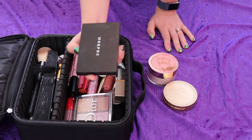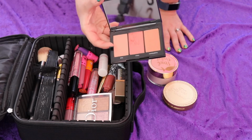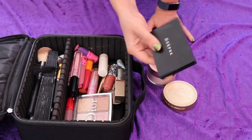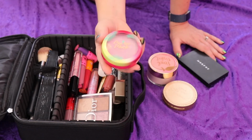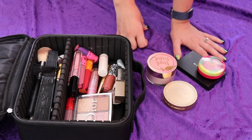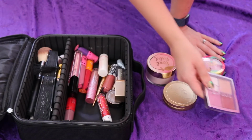And for my blush, I'm going to be bringing this Morphe palette. You guys know I love this. So I feel like these 3 shades are pretty versatile. Actually, now that I think about it, I am going to grab another blush, because if I really want to have a pink blush, then I need to pick out something else. So I'm going to also bring this Physicians Formula blush because now I feel like I have my bases covered for whatever it is I want to do. I always travel with more stuff than I need, and that's just the way I am, and that's how I like it. For highlight, I'm only going to bring my Dior highlighting palette because I love this so much.